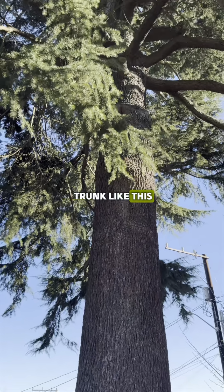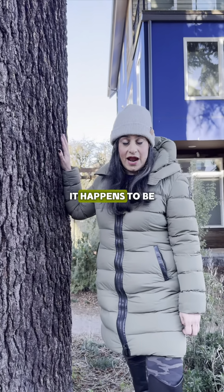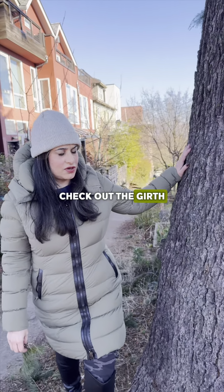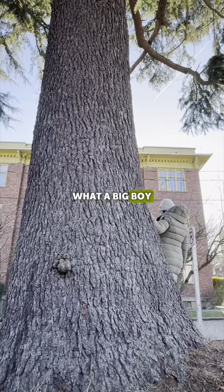So deodar cedars are known for being very erect, and they grow straight up with a main trunk like this, upright and erect. This male is a thick one. It happens to be the 4th widest cedar street tree in the entire city. Check out the girth on this sexy tree. Whew, what a big boy.